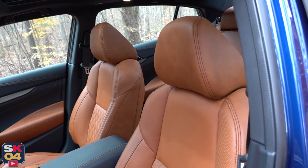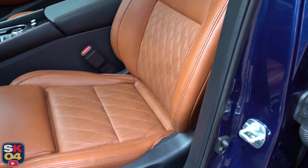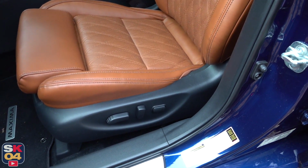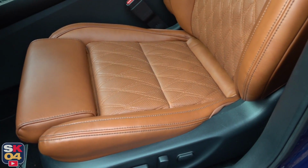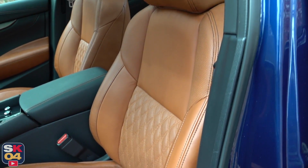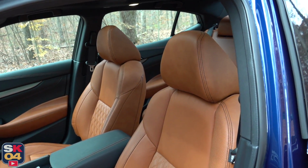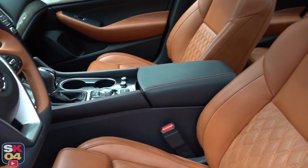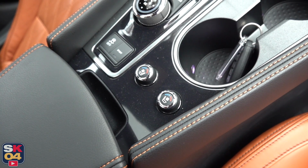With the Platinum, both of the front seats are powered. You have 8-way power adjustment with manual thigh extension, 2-way lumbar, and 2-person memory. The middle of the seats are diamond quilted. There's perforations, really, really nice detailing. Both the seatbelts and headrests are adjustable. You also have both heat and ventilation for the front seats by those 2 dials in the center console.